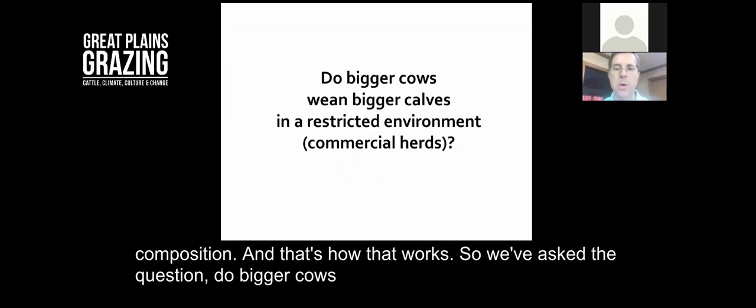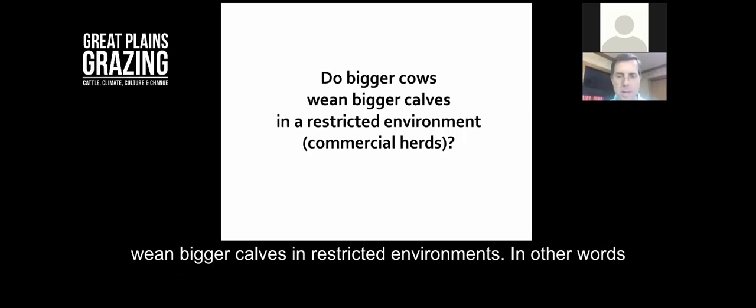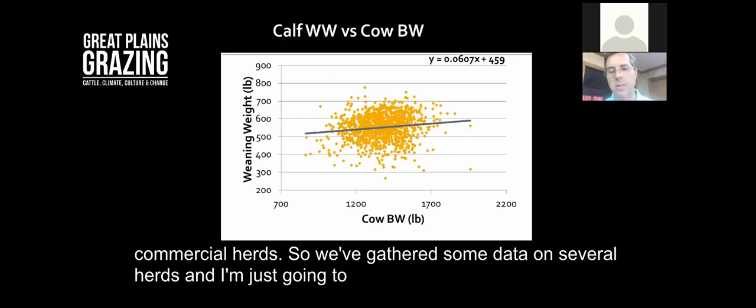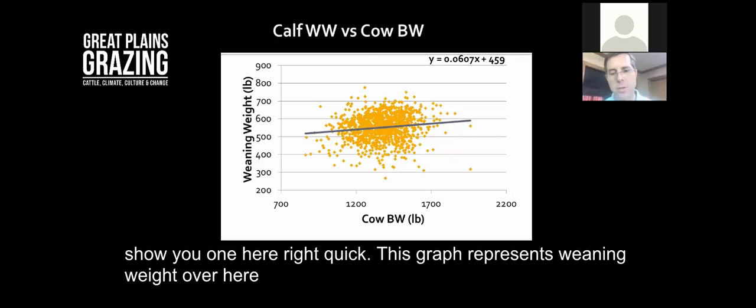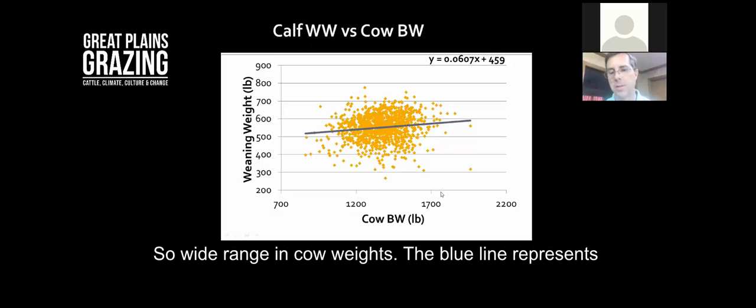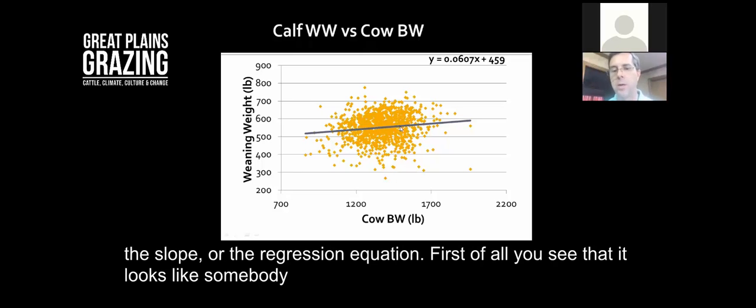So we've asked the question, do bigger cows wean bigger calves in restricted environments, in other words, in commercial herds? We've gathered some data on several herds, and I'm just going to show you one here right quick. This graph represents weaning weight over here on the y-axis. You've got cow weight down here on the x-axis, so a wide range in cow weights. The blue line represents the slope or the regression equation.